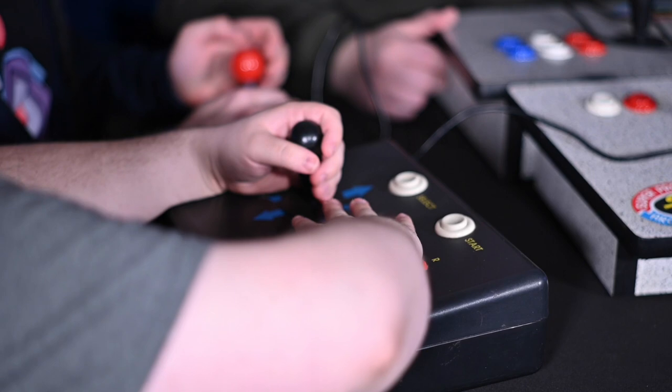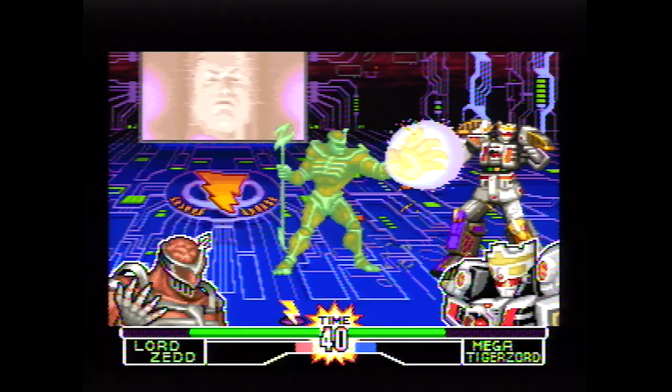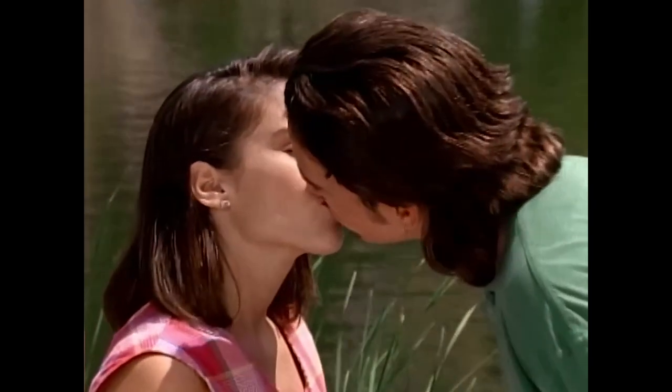Look, I literally used all the buttons. Use the palm of your hand. Oh, really? Oh, just go, go, go, go, go. Look at this. Oh my God. You make the noise with your mouth, too. Go, go, go, go, go. Ooh, I'm so mad. I'm going to beat Zedd and make out with Kimberly. I'm going to die here.